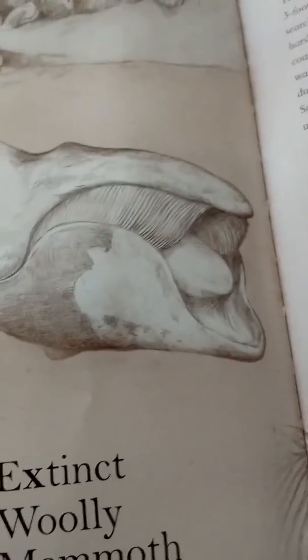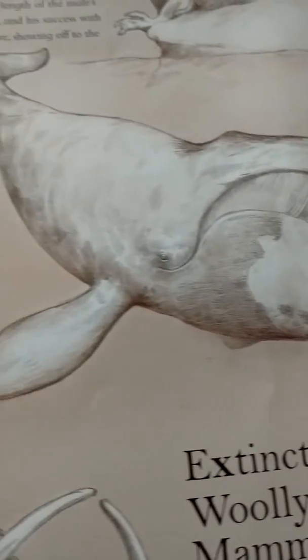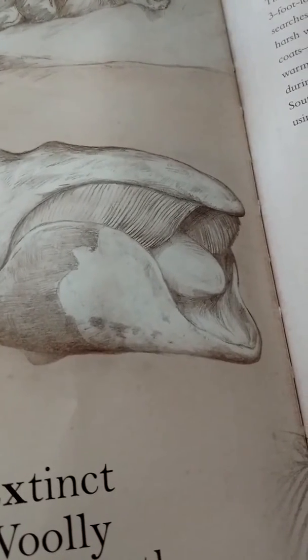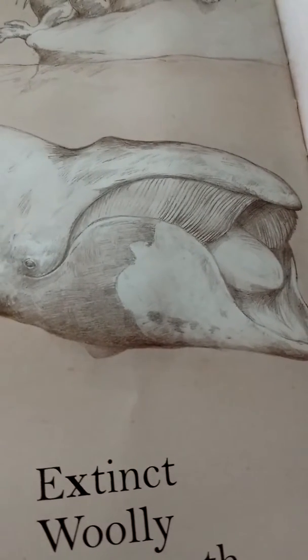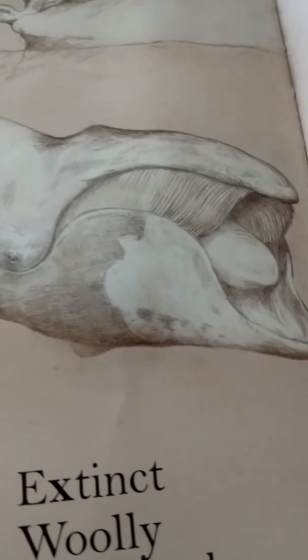W is also for whale. Bowhead whale. The bowhead whale powers forward, its mouth open wide, tongue flailing. Dining on small animals that float into its open mouth, this peaceful, gentle creature is highly vocal and uses underwater sounds to communicate while traveling, feeding, and socializing.